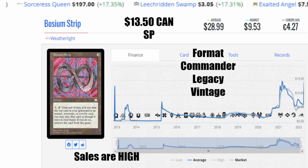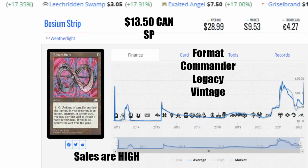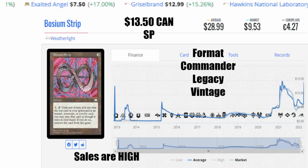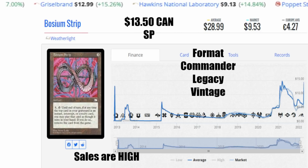Now at $13.50 Canadian for a slightly played copy, that's very affordable. The average price is $28.99 US. The market price though is $9.53. That's the discrepancy during this buyout. And of course it's €4.27 to get this card into your house.